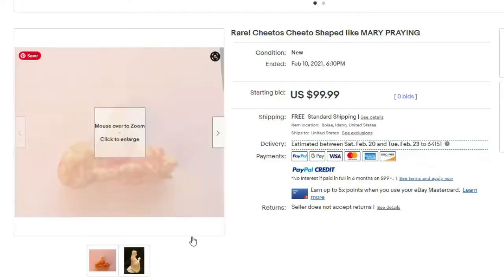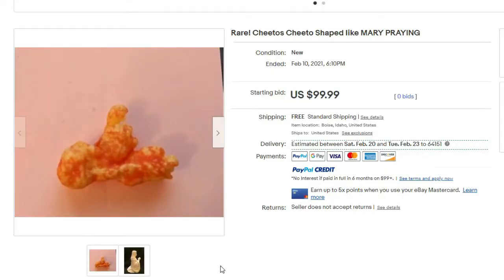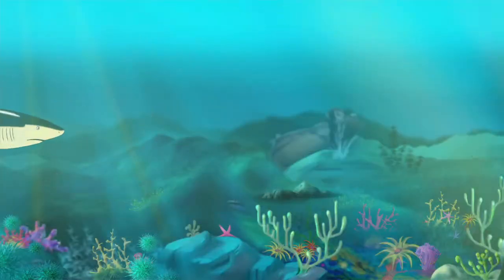Why do I say that? Because we've all seen the people that have put $1,000 on a Cheeto that's got the face of Mary in it, right? Any Yahoo can ask any ridiculous price for any item. Doesn't mean it's gonna sell. So we want to look at completed listings because we want to see what it's actually worth and if people are actually buying this.